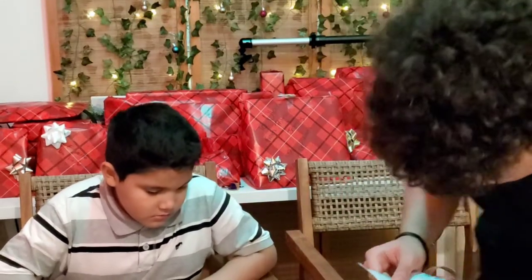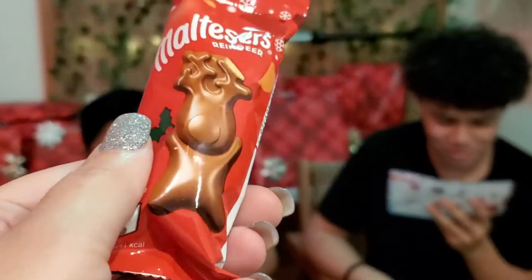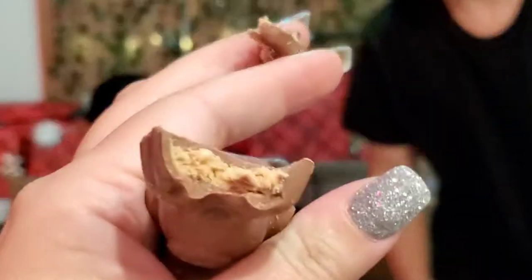Okay, Malteser reindeer. The only thing better than the delightful richness of a malted candy is a silky chocolate enrobed with it that slowly melts in your mouth. First for everything. One and a two and a three. It's like nuts. Okay, let's just go to the next one.